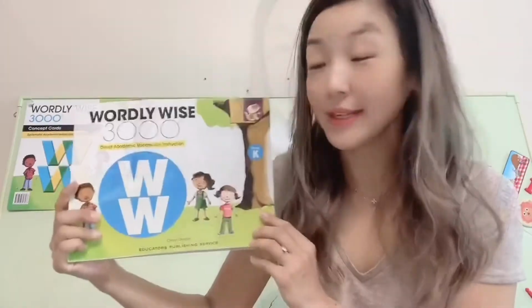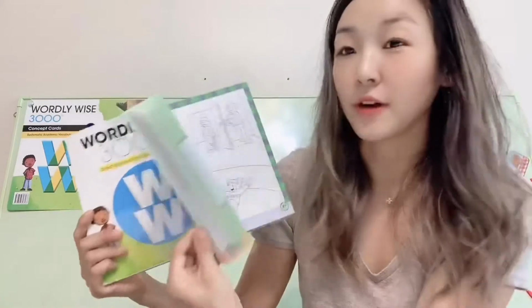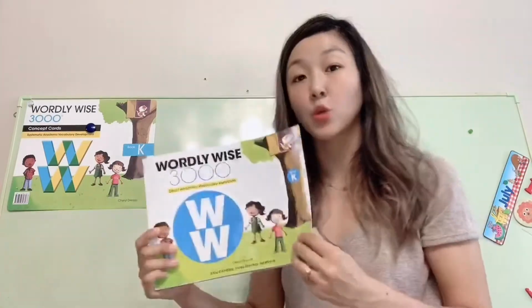So this is how the Worldly Wise 3000 bouquet looks like. It's very colorful, and it has 4 units in total, and each unit has 3 lessons, so that makes it 12 in total. So if you're planning to teach your child 1 lesson a week, then that will take you up to 3 months. If you're planning to teach 2 lessons a week, which I think is doable, depending on how they learn the vocabs in the book, that will take you only up to 2 months.